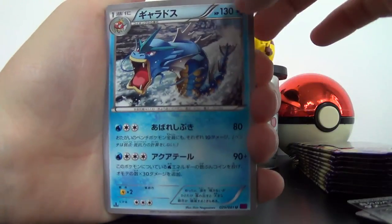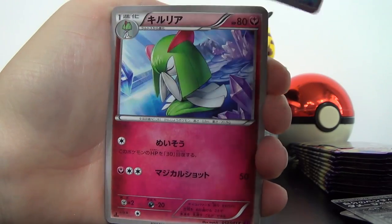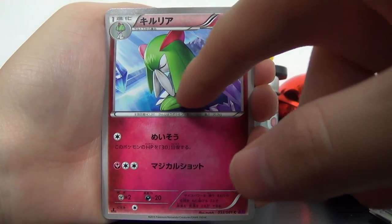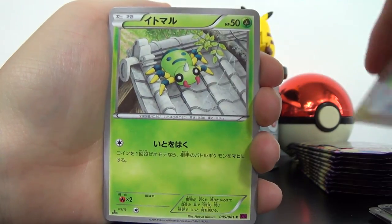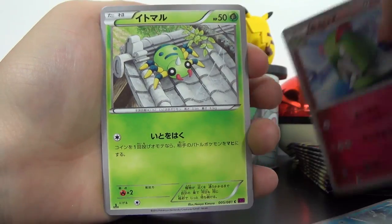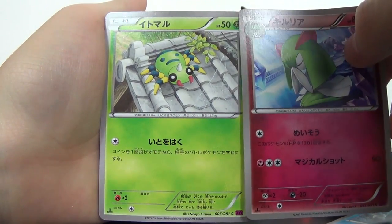From one from the back, we have a Gyarados. A Relicanth. A Kirlia, that's at a temple, crystal temple kind of thing. We have a Spinarak on top of a temple. Oh, whoa, look at that. Tells a story, guys.